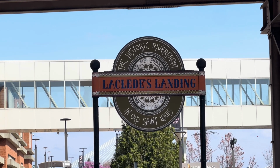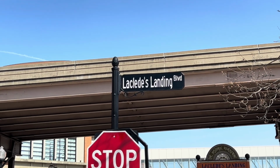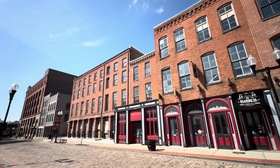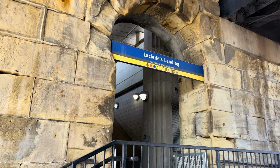The district retains its old-timey charm and thrives as a nightlife and entertainment district. On this visit I was here in mid-morning, so it doesn't look all that lively, but in the past I've had great times getting dinner and drinks in this area of town. Laclede's Landing also has its own stop on the Metrolink.